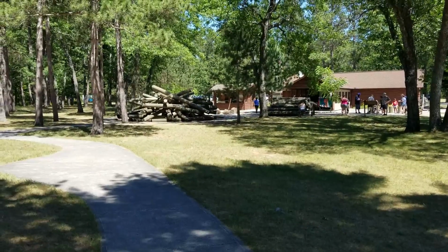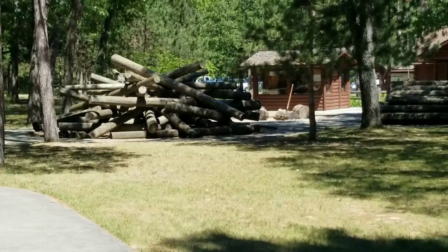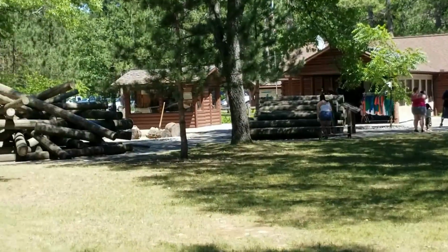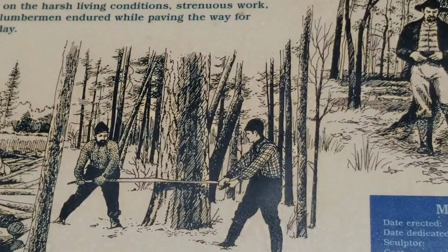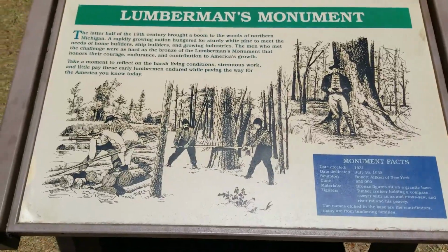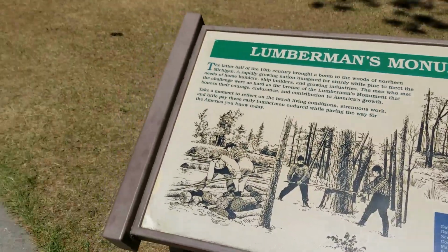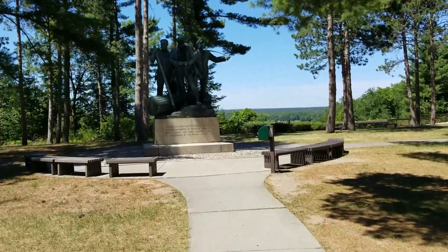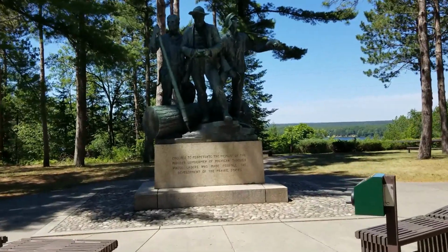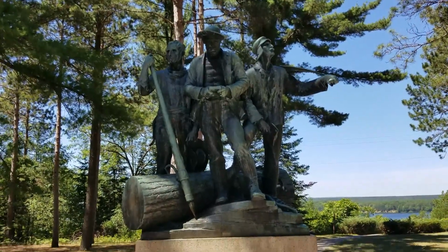Here are some of the simulations of what they used to do when they were logging on the river, and they got little things here showing for people to look at, and I'm going to show you guys this because it's kind of neat. This is pretty cool, and I thought you guys should know it. And here's the monument itself. Of all the things they did here, back in the 1870s through the 1900s, they did a lot of lumber. This is a monument for them.